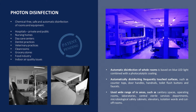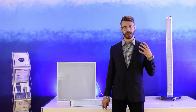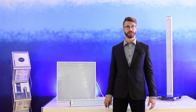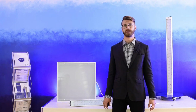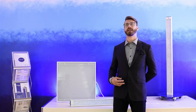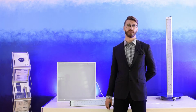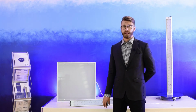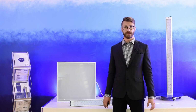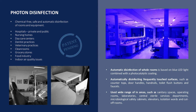But it's also really useful for bringing this kind of hospital level hygiene with an automatic system into other environments also. For example, industrial clean room environments or other kinds of commercial environments where there is a need to improve the level of hygiene. And the system is based on blue LED light combined with a photocatalytic treatment on the surfaces of the room.